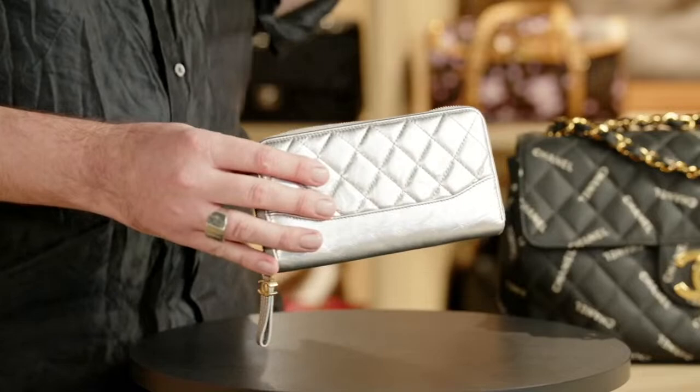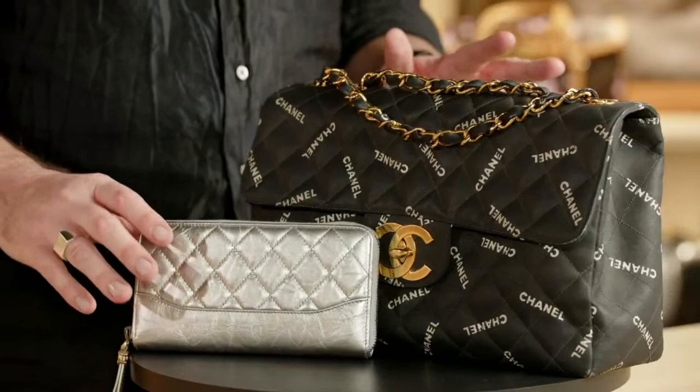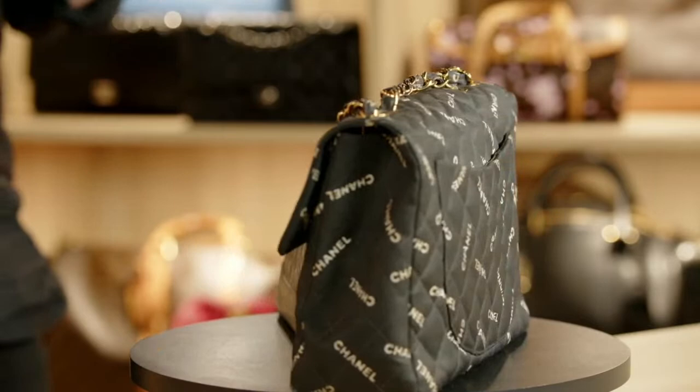This piece, only $8,950. This was brand new retail. This bag would be close to $12,000. The wallet would be close to $1,500. Together, guys, handbag math, it is such a huge savings, and you're contributing directly to sustainable practices.